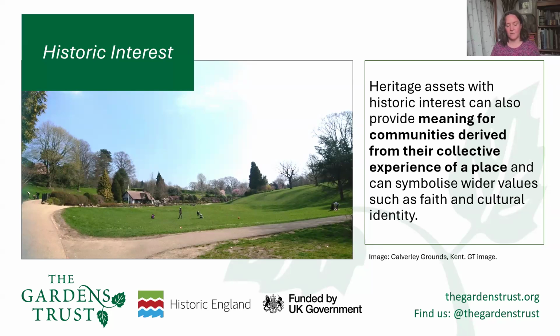So we'll look at this distinction of how heritage assets can illustrate or be associated with them, because that does sound a bit confusing at first. But first, let's just unpick the concept of meaning for communities, as it's a thread that runs through historic interest. So community meaning derives from all the other meanings that people assign to a place. It's not the same as community, and it isn't as basic as public access. It's often expressed as a sense of belonging and can have a profound effect on local identity.